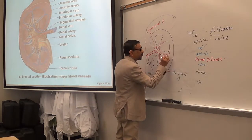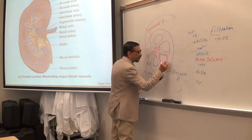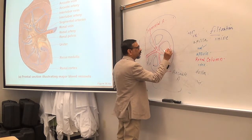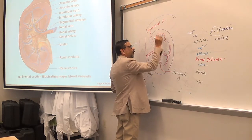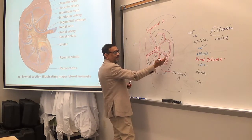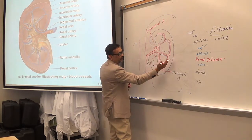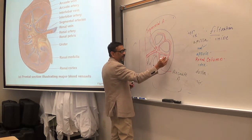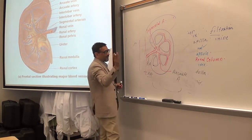Branches from the arcuate artery go like this. See, from the arcuate artery the branches go like this, along the base of the pyramid, or we can say between the cortex and medulla. So these are called, sorry, let's go back, okay.